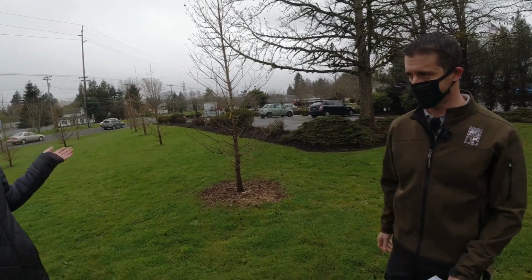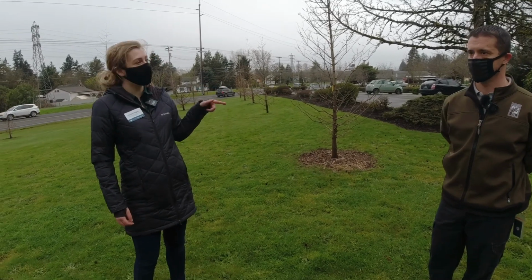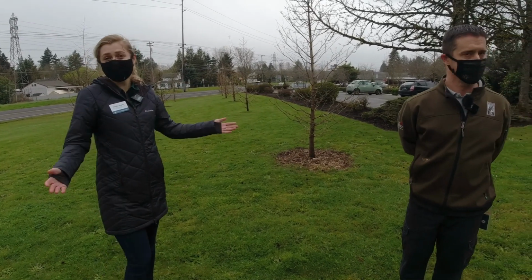That's great. Well, I'm happy to see how these trees grow in time. Mm-hmm. So maybe we can go take a look at the other urban forest facilities we have here at the City of Milwaukee. Yes.